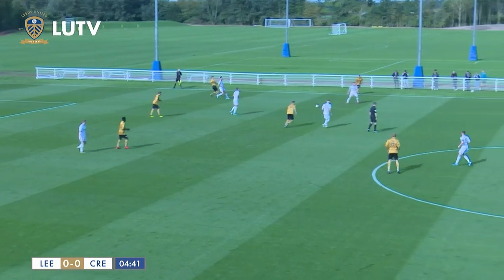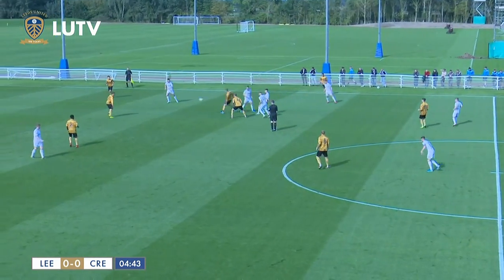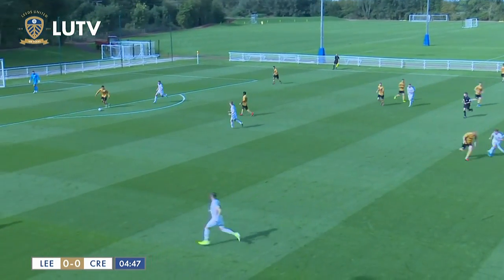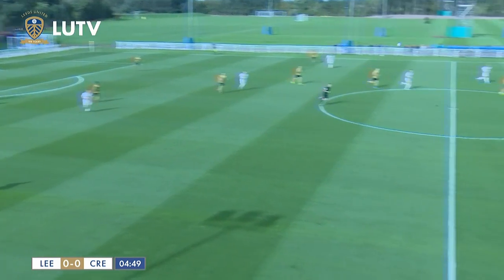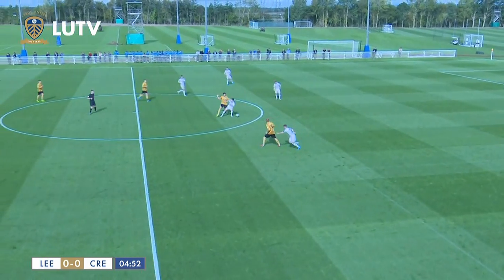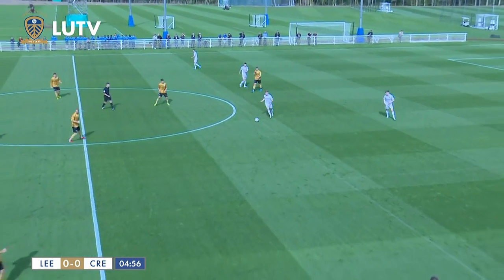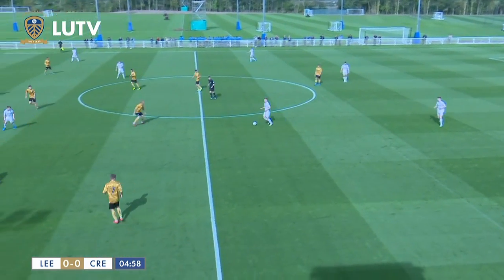As always, Edmondson putting the pressure on high up the pitch. Intercepted by Davis. Here's McCalmont. Again, good vision from him. Noticing the danger.